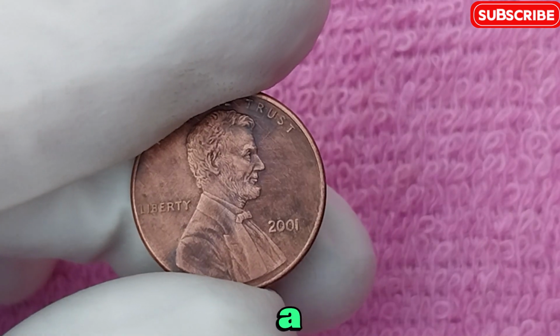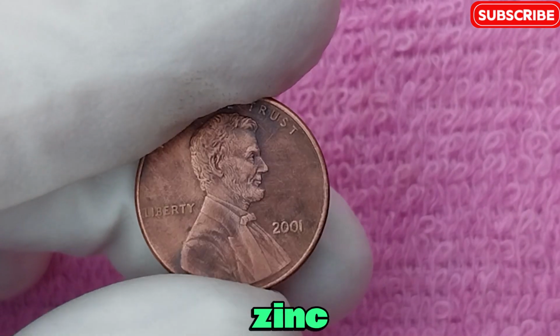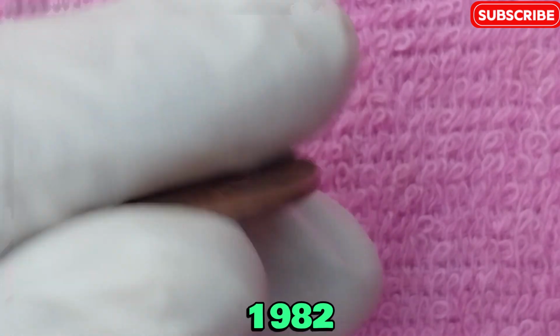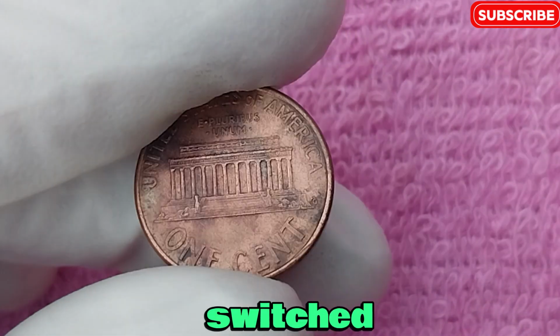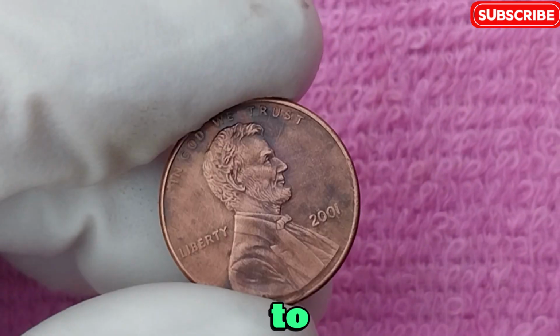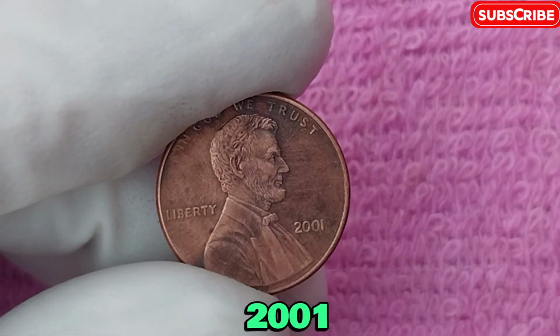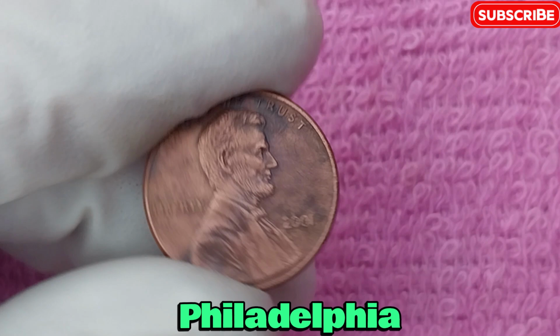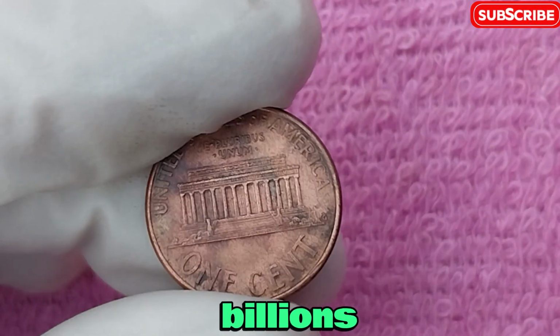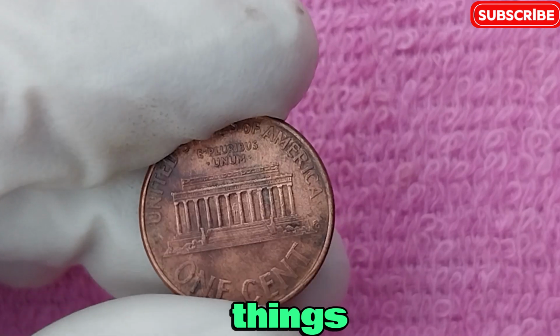The coin is made from a core of 99.2% zinc and a plating of 0.8% copper, a composition used since 1982 when the U.S. Mint switched from solid copper coins to a cheaper alternative due to rising metal prices. In 2001, the coins were minted in Philadelphia with no mint mark, and in Denver with a D mint mark. Billions were made. Yes, billions. But here's where things get interesting.